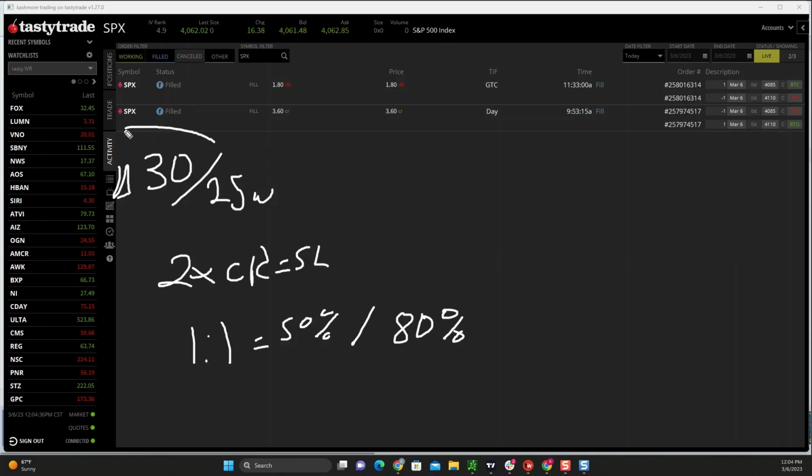And what I have noticed with trading this type of spread is your stop loss isn't actually until your short strike gets in the money, and that's kind of when you're stopping out. So it makes the risk reward a little bit tighter based off of that type of method. But anyways, we'll see more of this playing out.